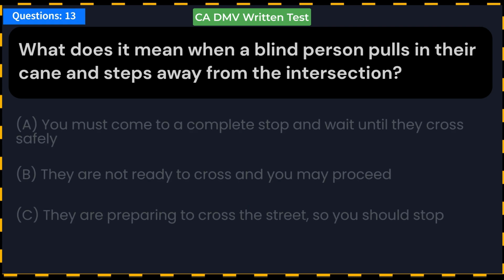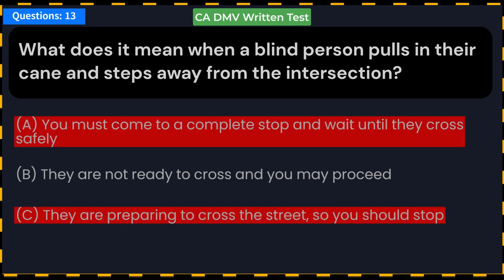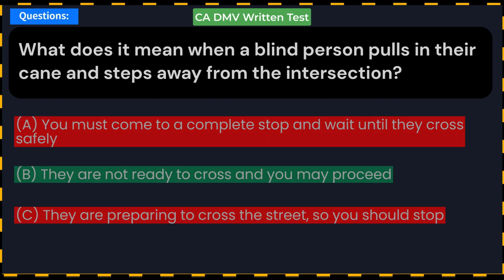What does it mean when a blind person pulls in their cane and steps away from the intersection? A. You must come to a complete stop and wait until they cross safely. B. They are not ready to cross and you may proceed. C. They are preparing to cross the street, so you should stop. Here options A and C both are incorrect. The correct answer, B. They are not ready to cross and this gesture usually means you may go.